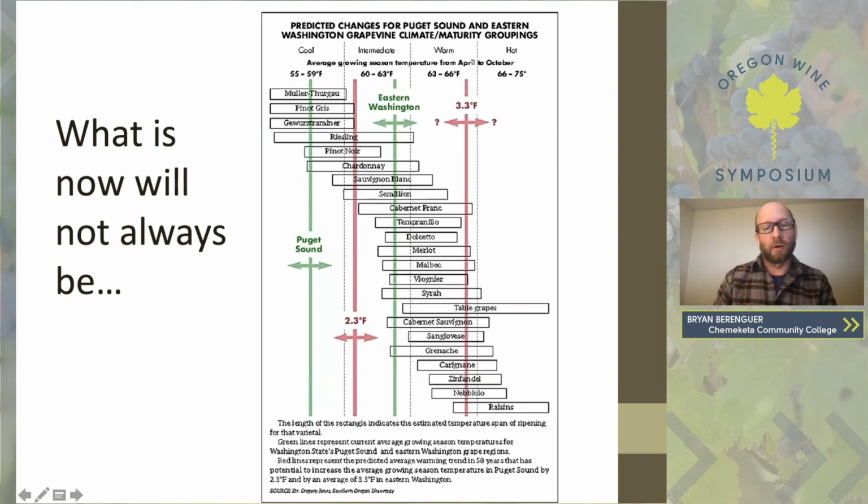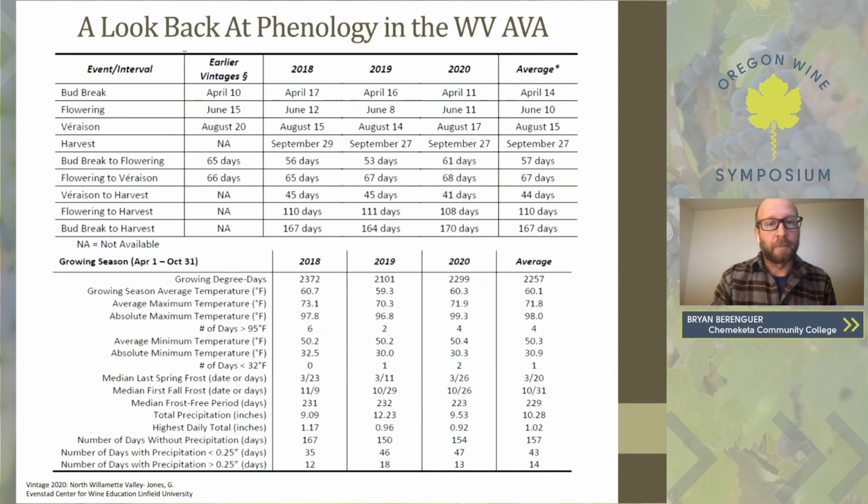You can see here that the predicted climate change may actually shift our indexes, or where we fall in categories of what can be grown. And with this, while we would be able to ripen other varieties that require longer heat units, our phenology may also change as it's getting warmer. So we're accumulating more growing degree days, and that's going to, of course, affect our flowering and veraison and bud break times. Right?